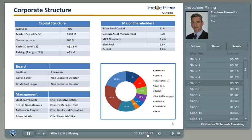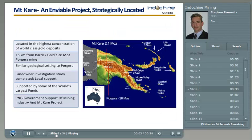One of the reasons that I'm able to talk with some confidence about this deposit is that we're sitting in one of the countries that is truly endowed with world-class deposits. As a general rule in Papua New Guinea, they're either large or bigger, and we are literally over the hill from one of the world's top 10 gold mines called Porgera. It has a similar geological setting, but this hasn't been the impediment to development in the past.